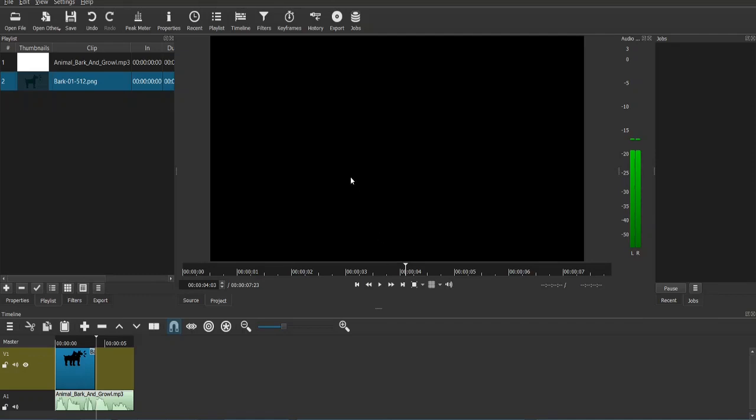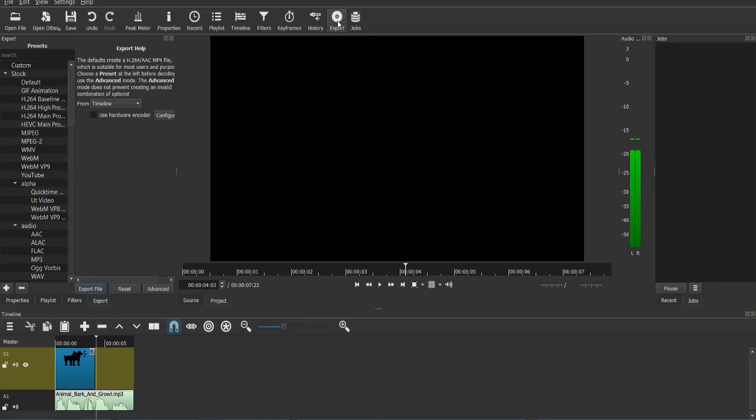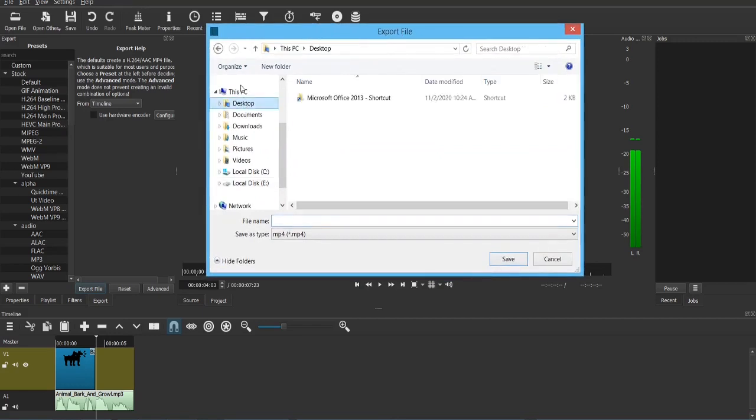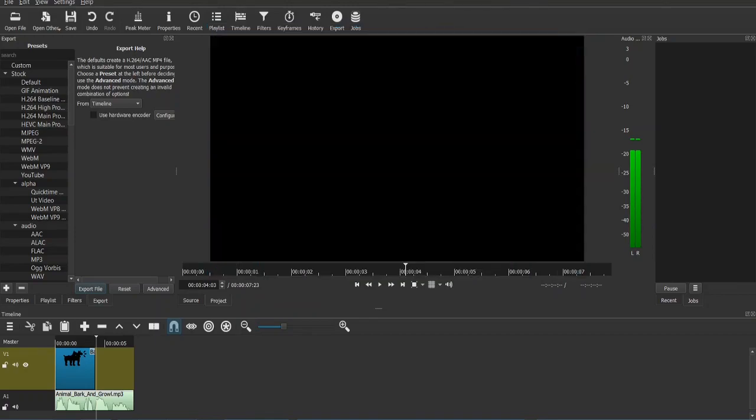And next, what you're gonna do is click export here, and then it's going to ask you to choose whatever location that you want to export this video, and then just click save. Rename your file and click save. It's going to help you to export this video. So now you have your content ready.